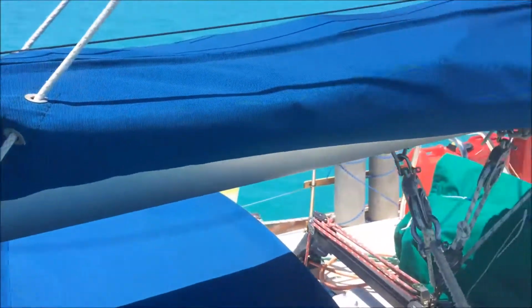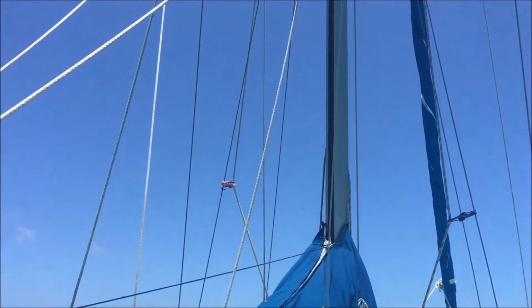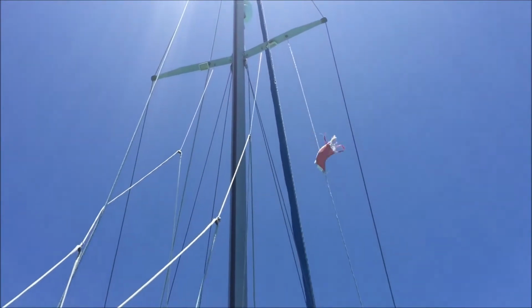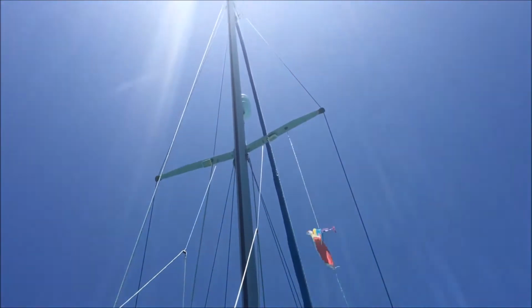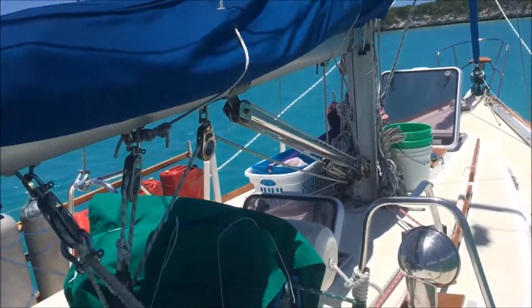And then we've got our lazy jacks on our cover over our mainsail, our mast. Our Bahamas courtesy flag is looking kind of grim. It's pretty well shredded after a few months. The wind is taking it. And then this is just the deck.